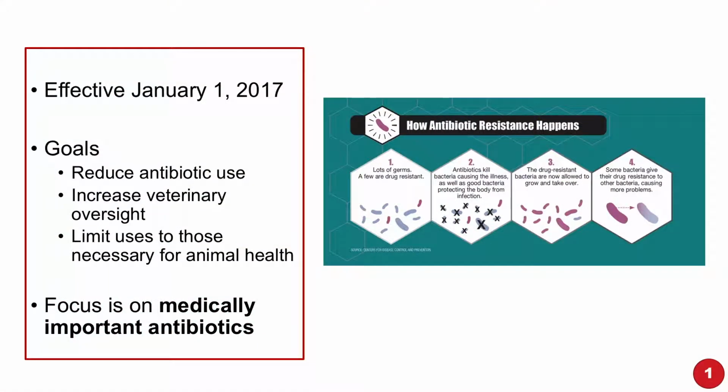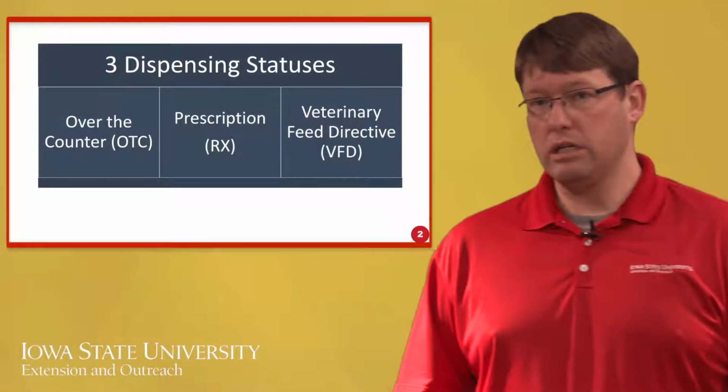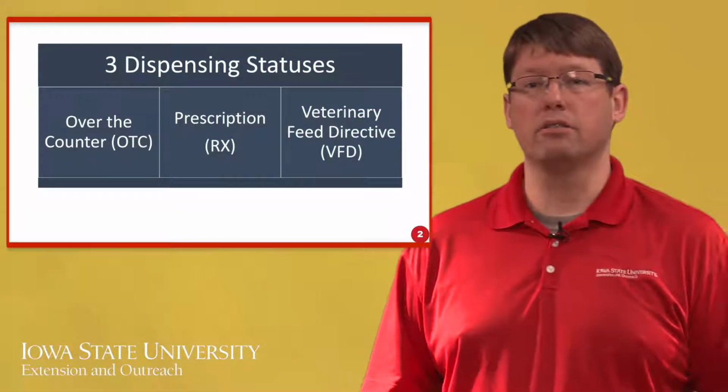Effective January 1st, 2017, the FDA implemented some pretty major rule changes regarding how we use antibiotics in livestock feeds. The goals are listed there on the slide: to reduce antibiotic use, to increase veterinary oversight, and to limit uses to those necessary for animal health. It's important to note the focus is really on medically important antibiotics, which are the ones that we use in human medicine. And there's an underlying premise that's pretty important, that the use of antibiotics contributes to the development of resistant pathogens.